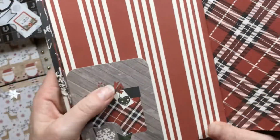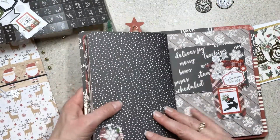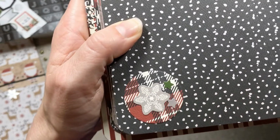And then of course it's a pocket. I like this red plaid. That's a fun one. And then here I was just playing around. I fussy cut a snowflake. I had some stars. Again, not a great layout, right?